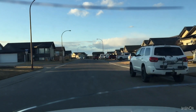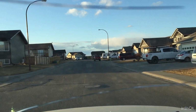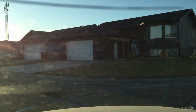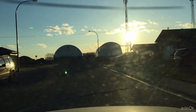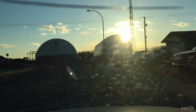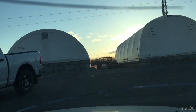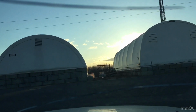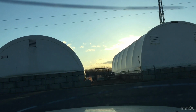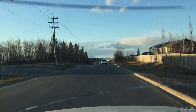So we have a nice weather today. It's 7:45 in the evening here. Pero maaraw pa rin kasi magsa-summer na dito kaya I think that's a student.